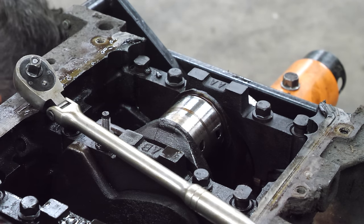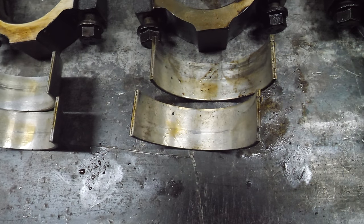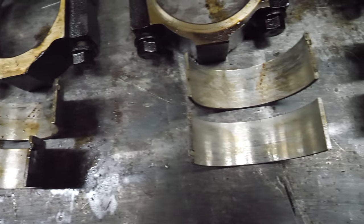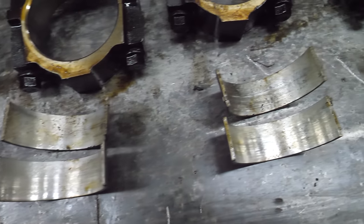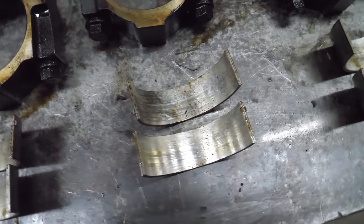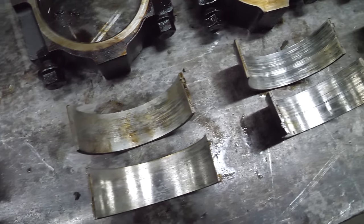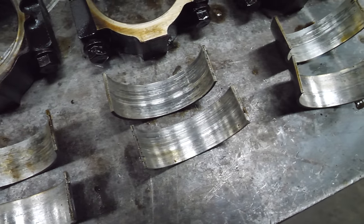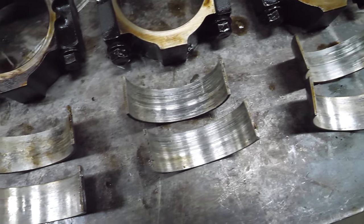Starting at the front, you can definitely see that the bearings have some decent wear. And as you get towards the back of the engine, it gets more prevalent. And then when you get back towards the rear two cylinders, they are pretty rough. They look bad.